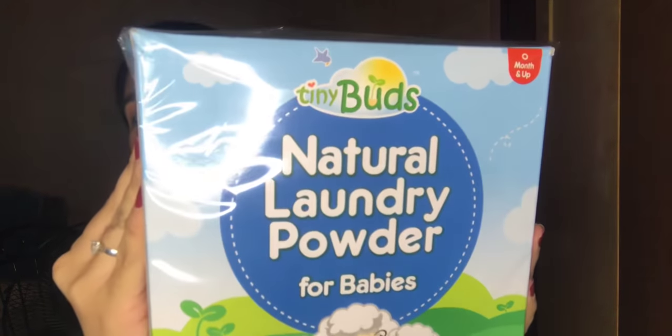There you go. So, sa unang vlog ko about Tinybuds, well, included na siya kasi nandun siya sa parang box na kasama doon sa promo na in-offer nila. And umorder ako ulit kasi since paubos na din talaga siya kasi ginagamit din nga siya talaga kay Kumi. This is natural laundry powder for babies, of course.